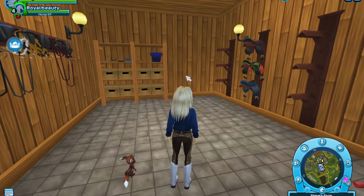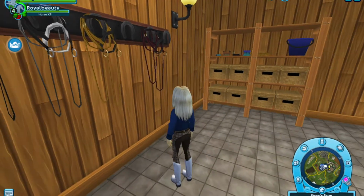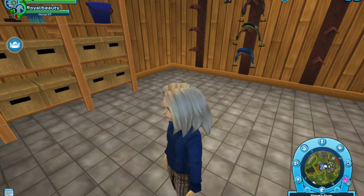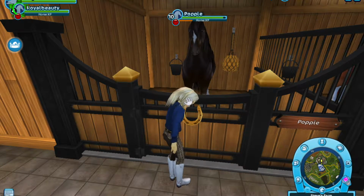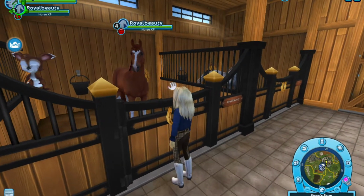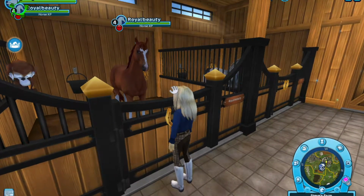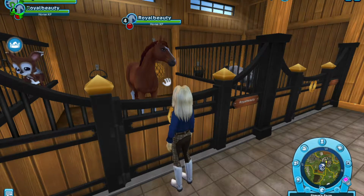Okay, over here is the tack room. This is where we can display our bridles, leg wraps, boots, grooming tools, and saddles. This next horse is called Popeye, also known as Poppy. She is a very gorgeous Shire from Epona. This horse is a Trakehner and her name is Royal Beauty, but her nickname is Susie. I called her this because she looks like my horse in real life.